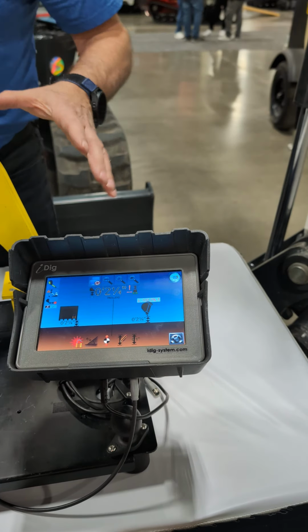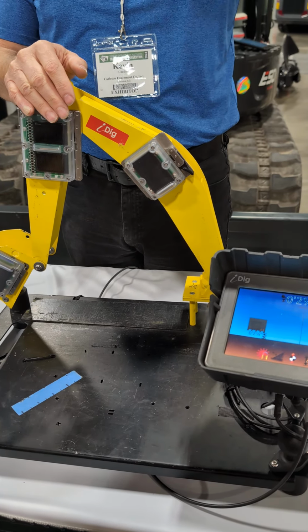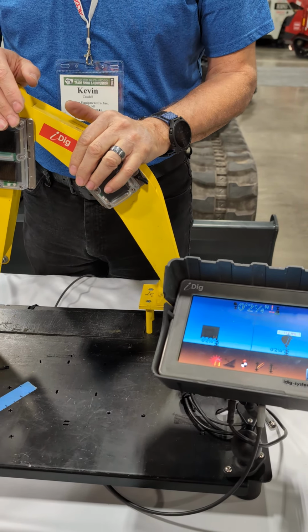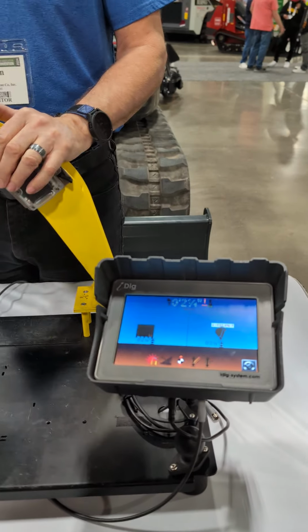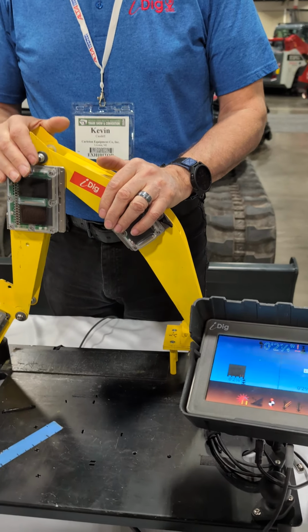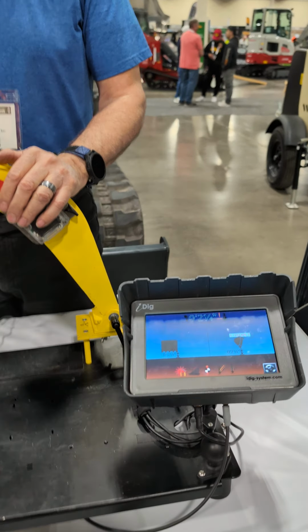So basically, this is a system that allows us to take the guy that's in the excavation, our great man, and put him off doing something more productive. You don't need him anymore. Your job is gone. You just run the machine. You're off making money. I got one too, so I want to see how it works.